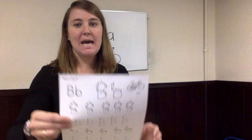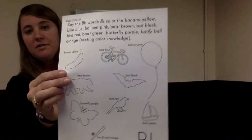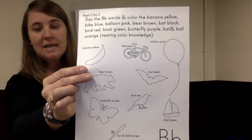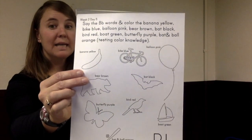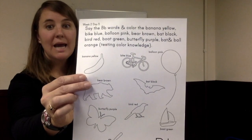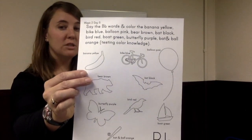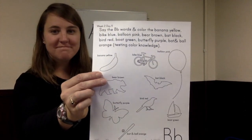So we have a bike today. I can look at it. B says buh for bike. And then on the back, we kind of have some listening and color skills. They can stop and listen to you say, let's color this one, the banana yellow. And they'll have to comply with what you've said, know their colors, and pick the right one.